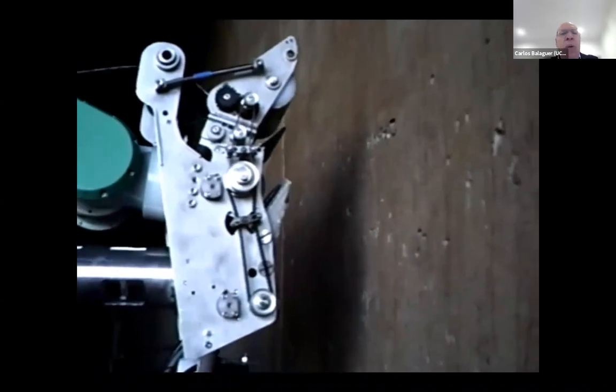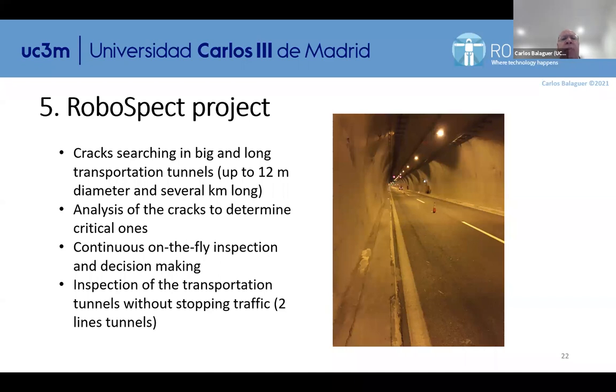Well, when we finished this project, we moved to a new one. RoboSpec is a project that, as I told you, we finished about 1 year, 1.5 years ago. And the objective of this second project is not maintenance, but to identify where the cracks are.